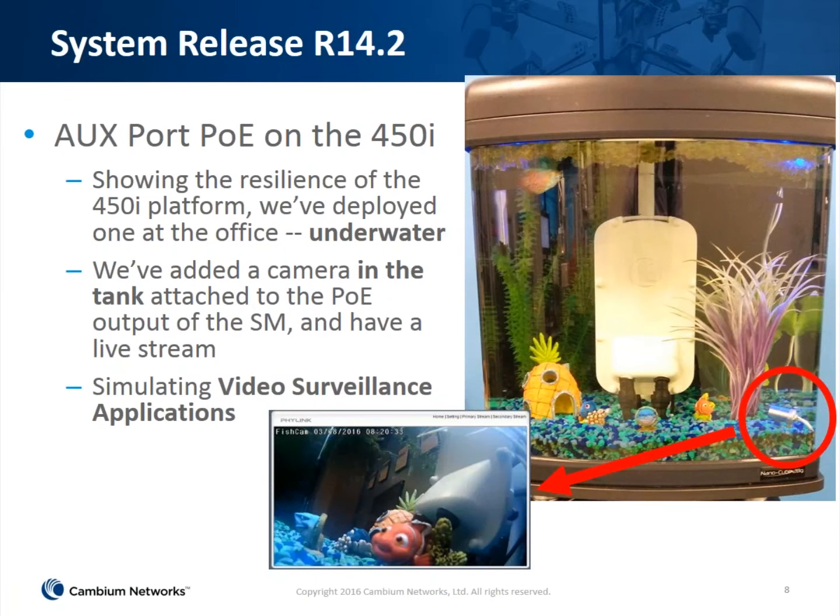The other thing I didn't mention on the 450i is that it has 2 RJ45 ports on the back of the unit. One of those ports is the power over Ethernet port, the single drop cable down to the base of the tower or mast that you're deploying on. The radio supports standard 802.3at power, so I can use a standard off-the-shelf PoE switch to power this device, or you can use the power over Ethernet injectors that Cambium provides.